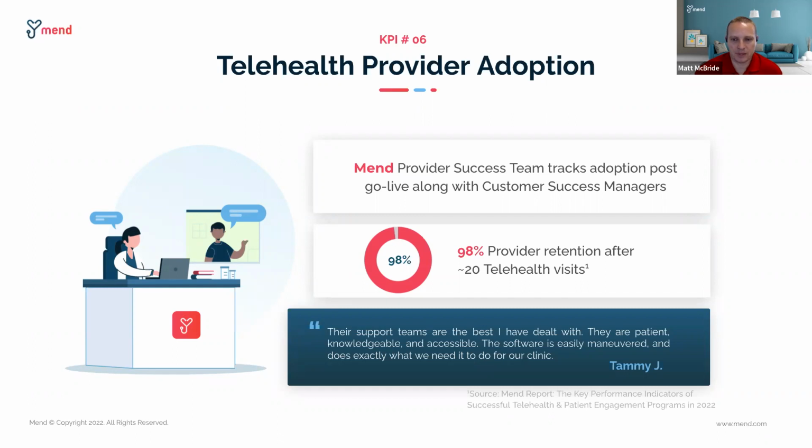We do see really strong provider retention rates at around the 20 visit mark. So providers are busy. They don't always have a lot of time to invest in training and whatnot. So it could take several visits for everybody to get used to a new platform. But we do see around the 20 visit mark that provider retention is very strong.